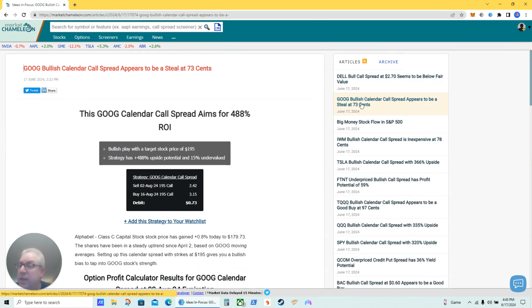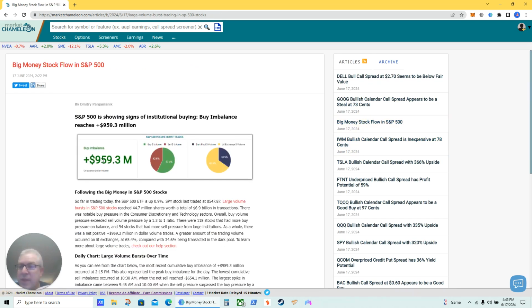Google bullish calendar. This is actually pretty good. I haven't used this yet, but specifically this column gives you a lot of options other than all the stuff that I showed you before on the trade ideas, on the bullish seasonality, etc. Big money stock flow, you see 959 million went into the S&P 500, and it's also today. So all those news items come up with trade ideas. Honestly, if you don't try the 7 days trial and you trade options, you don't have an edge, and you need an edge. Let's continue.